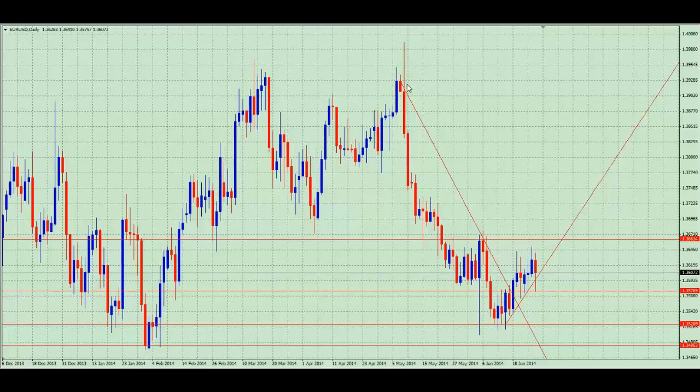We can see here that price has been in a downtrend from up at the 139.30 area all the way down to the 135.20. So a nice 400 point move there. Since then, price has been pushing back. Now this could potentially just be a simple pullback to then continue on down and break through to lower lows.